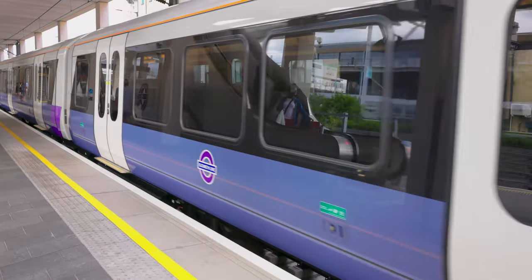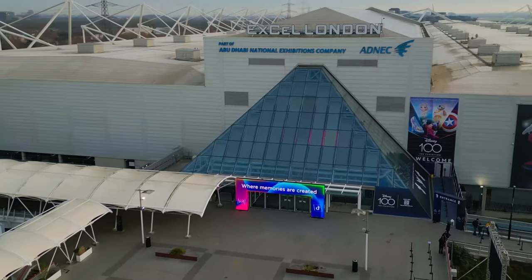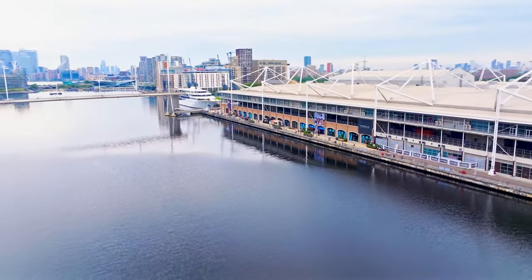Has the launch exceeded your expectations? Yeah, I think the launch has really exceeded what we were expecting. It's certainly given a new dynamic to XL. I think a lot of people perhaps haven't visited here before. The Elizabeth Line has really made a massive impact on that. And the fact that we can host people, we have parking facilities on site. But yeah, no, we've really been impressed with what we've seen, the feedback we've had so far.